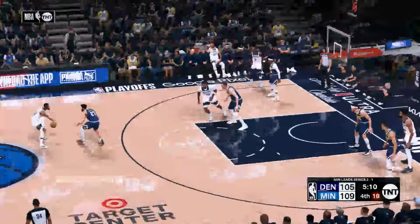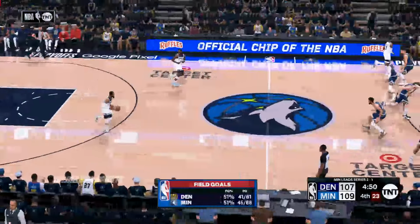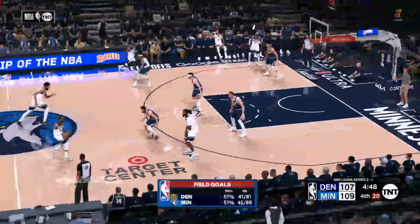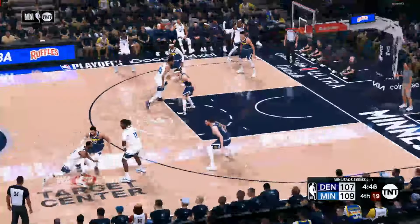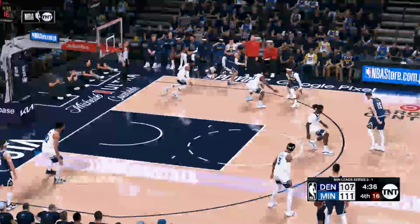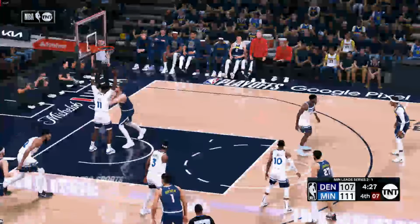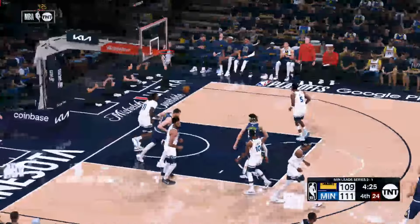Jokic with it to the middle. Murray lays it up and in off the pretty assist. And now just a two-point Timberwolves lead. Conley with the ball, and Jokic picks him up defensively. And here's Denver. Here's Caldwell-Pope. Pass to Murray. Back to Caldwell-Pope. Here's Jokic, and he banks in the layup.